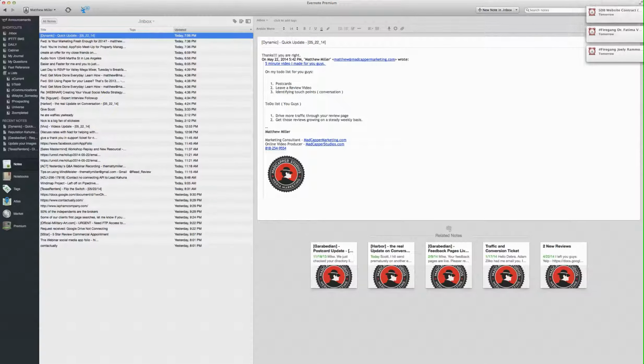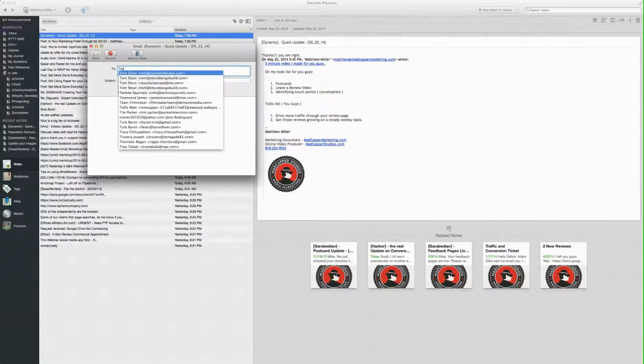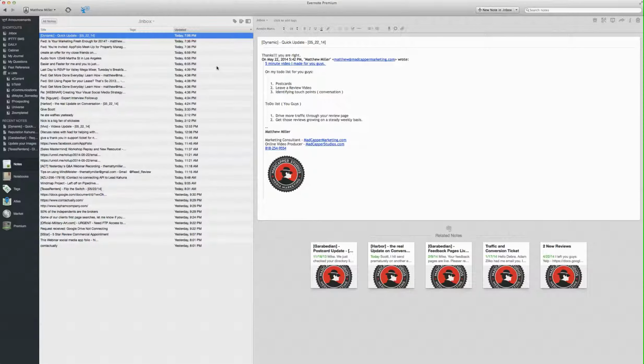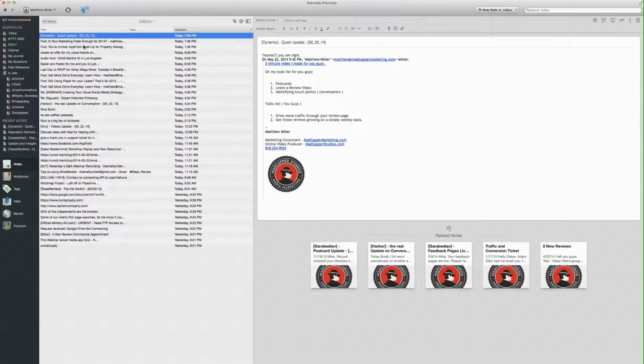So what I'm going to do is forward it to my Redbooth account. And how I do that is I just come over here and I click email. And I've whitelisted the email from Evernote, which is no reply at Evernote. And it goes into my catch-all in Evernote, which is kind of like my project management software that I use for business. And then I just send it. Now I don't have to worry about that. That's going to go there. And I'm going to just archive this email. And as you can see, I've got an email archive notebook.